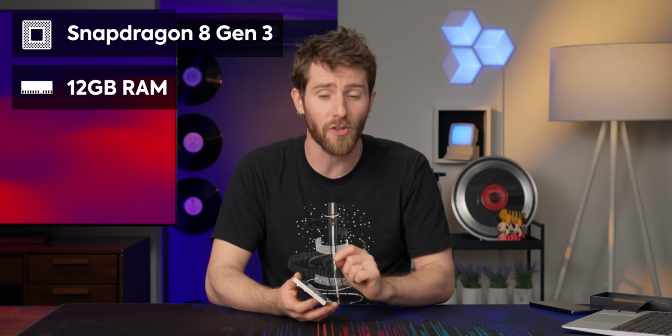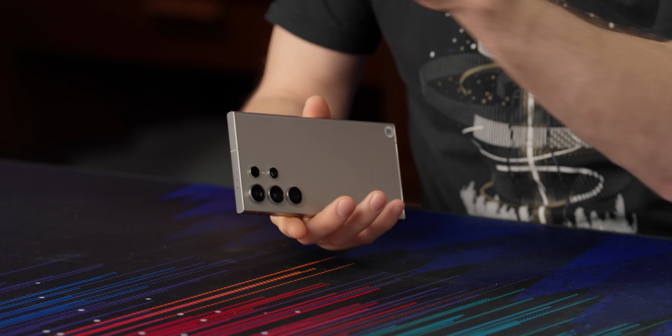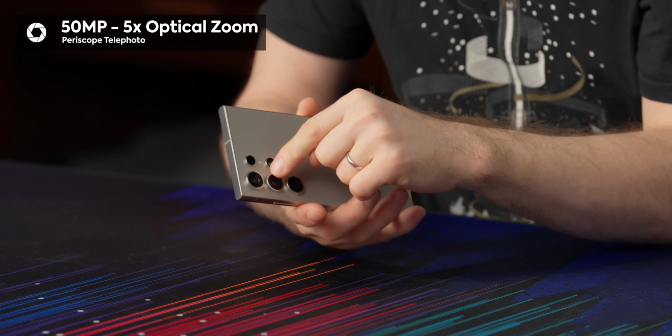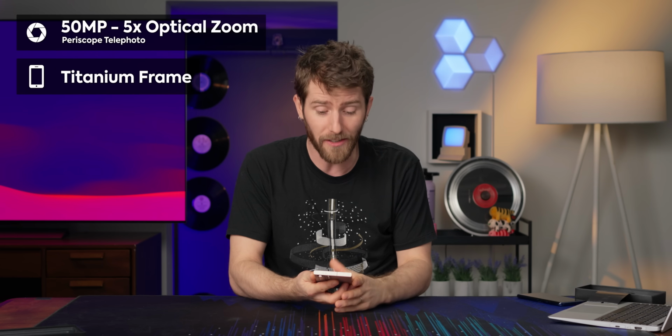Also, that isn't the only thing they changed. They've upgraded to the Snapdragon 8 Gen 3 processor. The base model comes with 12 gigs of RAM instead of just 8 gigs. And AI? No, I'm sure there must be something else. Oh yes, the second telephoto lens, the zoom one, is 5x with a 50 megapixel camera and a faster lens, and it's got a titanium frame. Nice, I like titanium. Titanium, get a galaxy, get titanium.